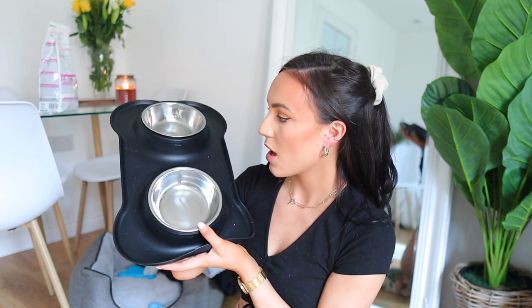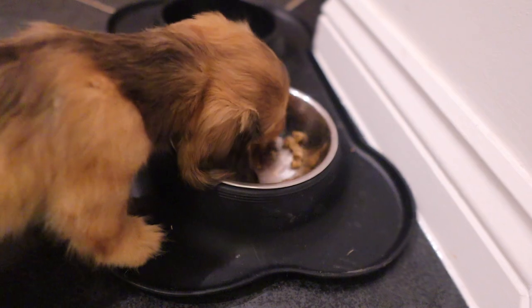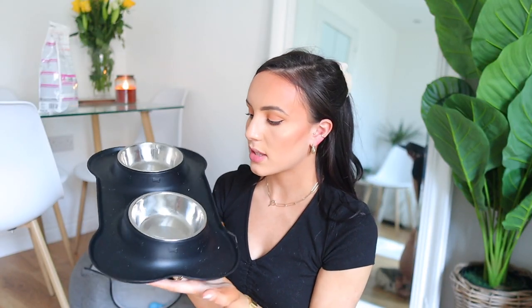Let's talk food bowls. I swear everybody has these food bowls from Amazon with the silicone base. This set is like £14 and it just saves your floor getting filthy. I've heard that some dogs don't like these metallic food bowls because they can see the reflection. He's not fussed. He honestly just wolfs down his food every single day.